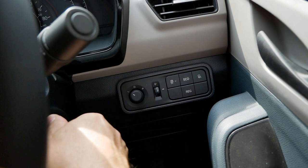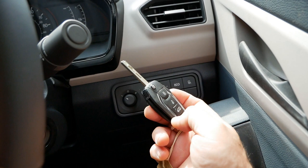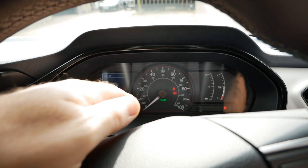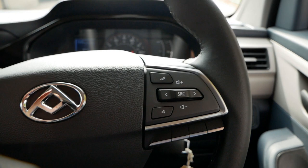If I just start this, this does have a traditional key though, which the ENV200 has wireless keys, but that's not really a big issue. Just stick it in, turn it around as if it was a starter motor, and wait, and then it starts up, and now it's started. But the big advantage of the Maxus is you have two driving modes and three levels of regen.